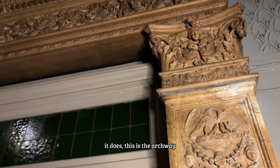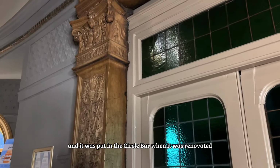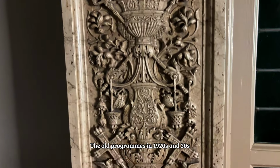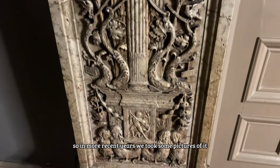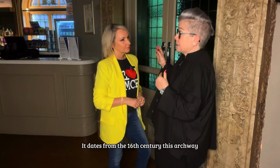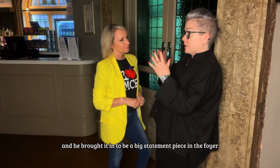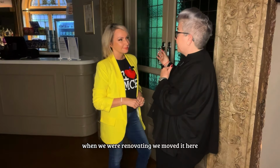It does. This is the archway that was the entrance to the circle, and it was moved and put in the circle bar when it was renovated. And we didn't realise anything about it other than, wow, it's amazing. We saw it on some of our old programmes. The old programmes from the 1920s and 30s had the archway on the front cover. So in more recent years, we took some pictures of it and we sent them to the British Museum, and they came back and said it dates from the 16th century, this archway. So we know that it belonged in one of the directors' houses when we were built, and he brought it to the big stadium piece in the foyer. And they kept it when we were renovated and moved it here, and it's incredible.